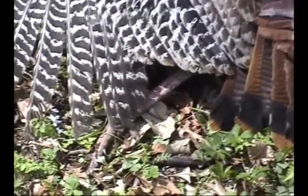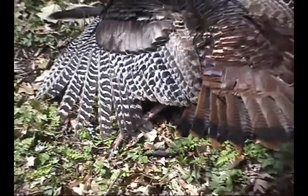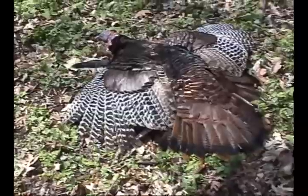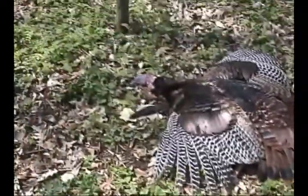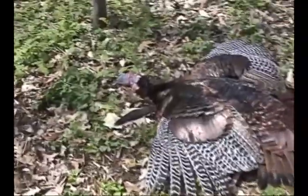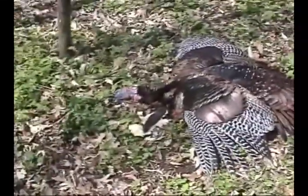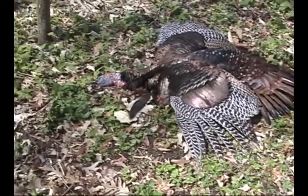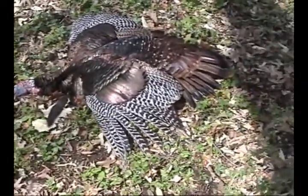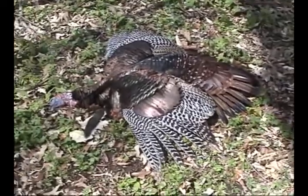Awesome spur. But you did get to see the shot, and you get to see how hard these birds are to call. And this is just a magnificent bird. If you can see the full length of the beard, it looks like it's about 11 inches. I haven't measured it yet, but he's tagged and he is just gorgeous in the sunshine.